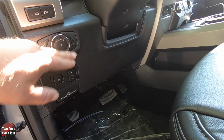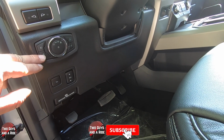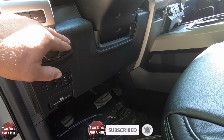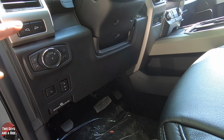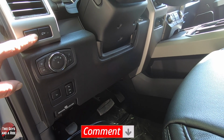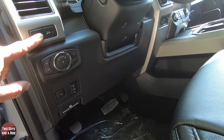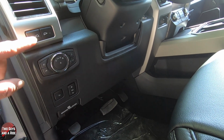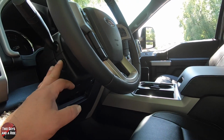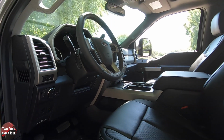Okay, up here you have all your lighting controls, and you have fog lights, you have your bed light, you have all of your light controls built in right here, and then your brightness or dimness controls for the dashboard. These 2 buttons here, if the lights are on, will activate your mirror lights. So if you're working in the dark, you can turn on the left mirror light or the right mirror light for a little extra light at night. This is a power tilt and telescope steering wheel. All right, let's step in.